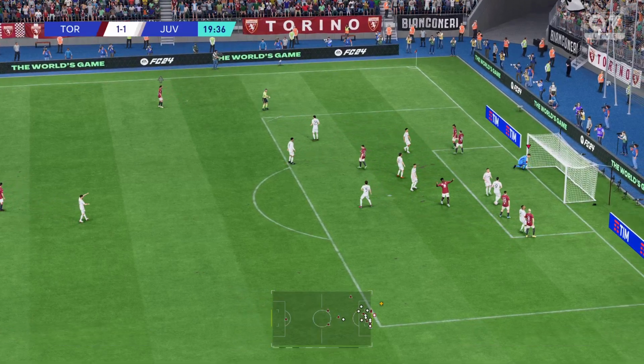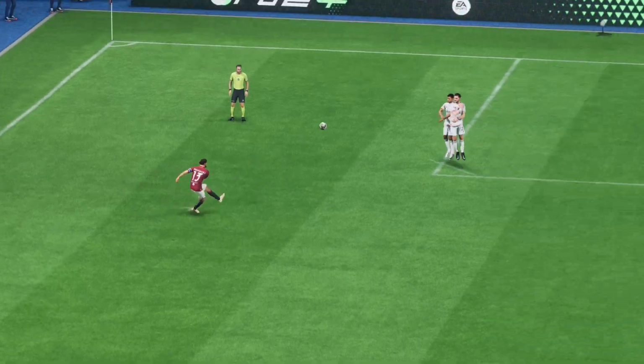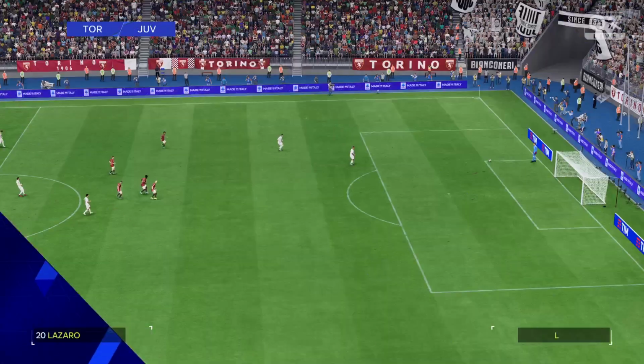Well, maybe only a half chance. It's missed by quite a distance. Yeah, this is great defending. There's so much pressure on him just as he's about to head this. Means he can't hit the target.